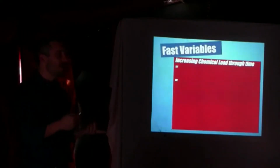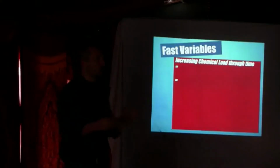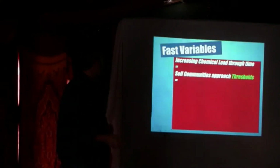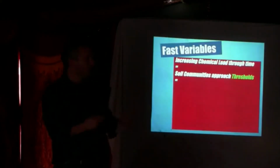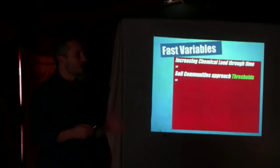So there's also fast variables. We talked about slow variables. There's also faster variables that tend to work on smaller scales in both space and time. So, increasing the chemical load through time there at the Whirlwind farm, and the soil communities approach these thresholds.